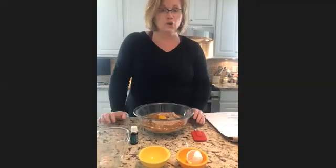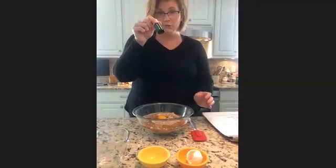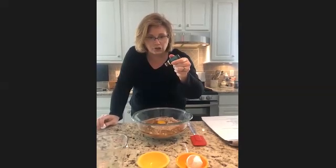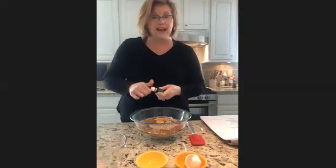Now, these are going to be the most amazing peppermint brownies you have ever tasted. Here's my peppermint. 1, 2, 3, 4. That's the intensity of peppermint that I prefer. I don't want it to be a hint of peppermint. I want to taste the peppermint and the chocolate together. You can play with how much peppermint you would like. I would definitely start off with at least 2 drops, okay?